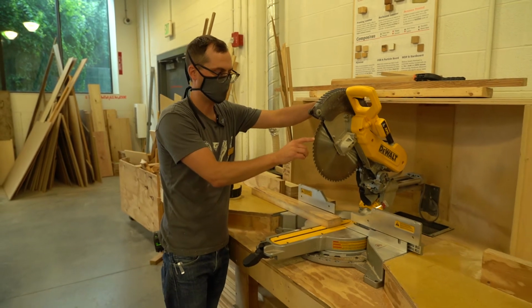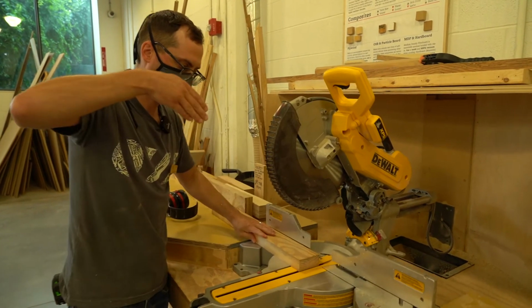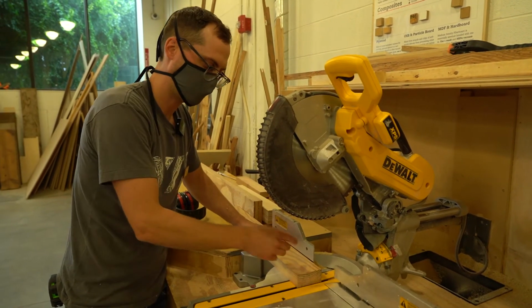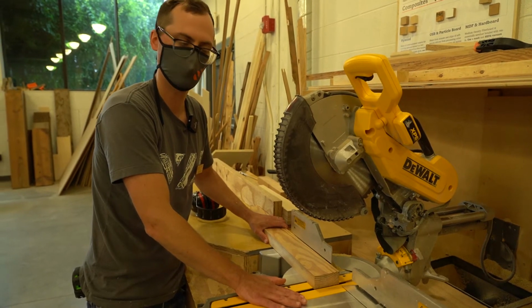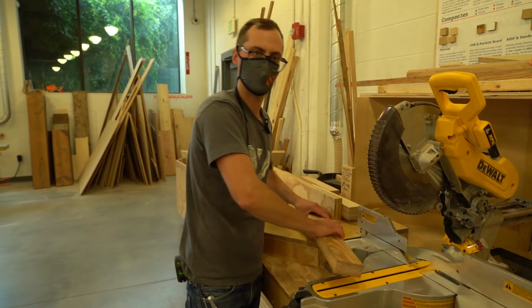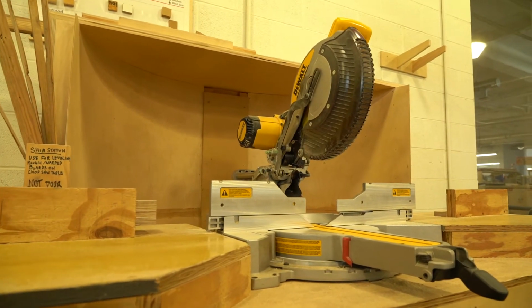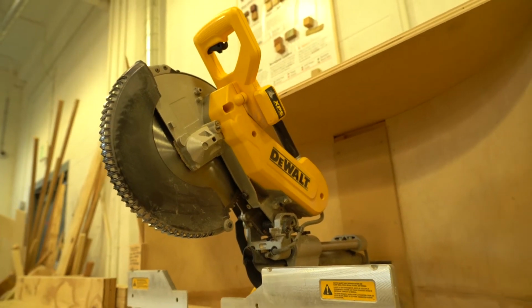You'll notice the teeth are spinning towards you, which puts the force on your workpiece down and back into the security of the table and the fence. If the blade was mounted the other way, the piece would want to kick back at you. This is a great machine for making quick, repeatable cuts or for cutting compound angles.